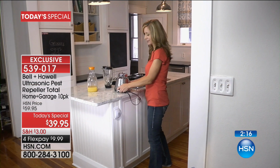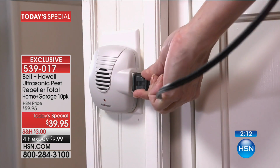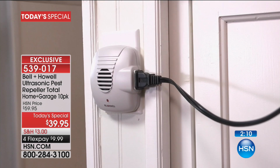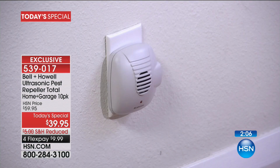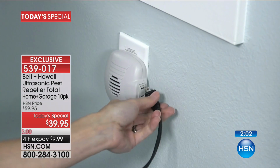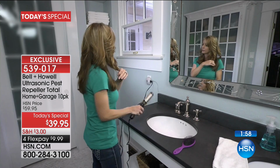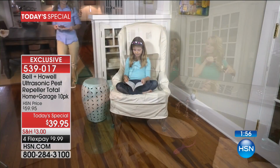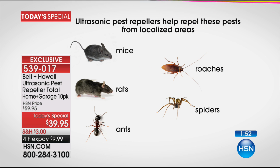There's nothing worse than turning on the night light, coming out into the kitchen, or out into your laundry, wherever it is, and those little guys scurry away. This is such a simple thing to do. You just plug it in. There you go. Notice little Fluffy, I don't know what it's named, but Fluffy didn't even budge because it doesn't affect the cats, the dogs, or you and I. It doesn't kill them, it repels them. It says, get out of my house, mice, rats, ants, spiders, and roaches.